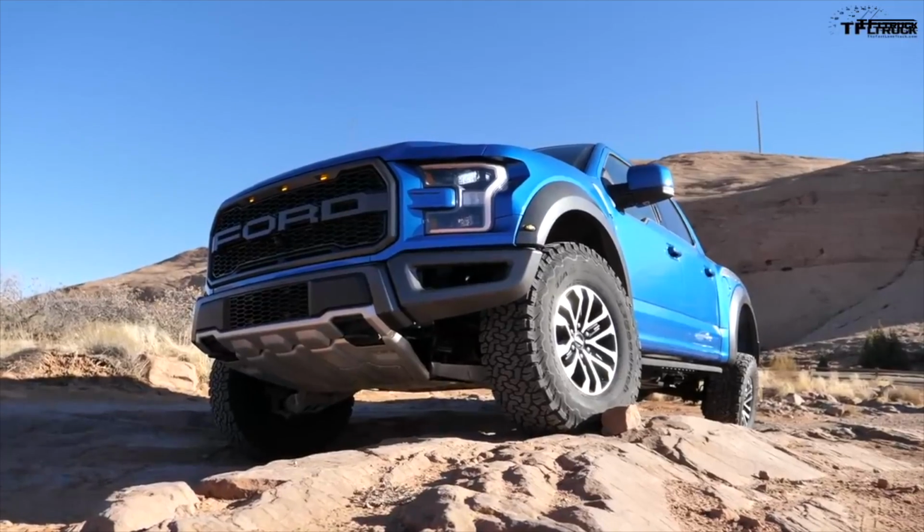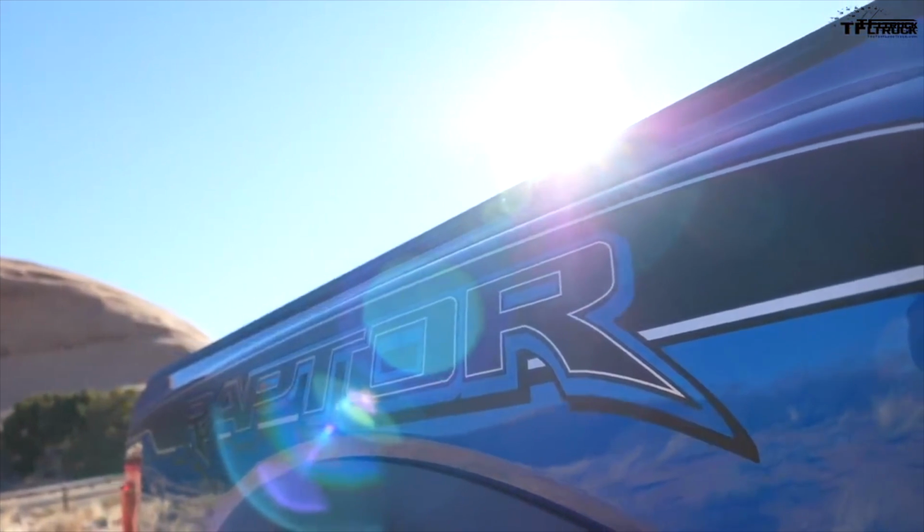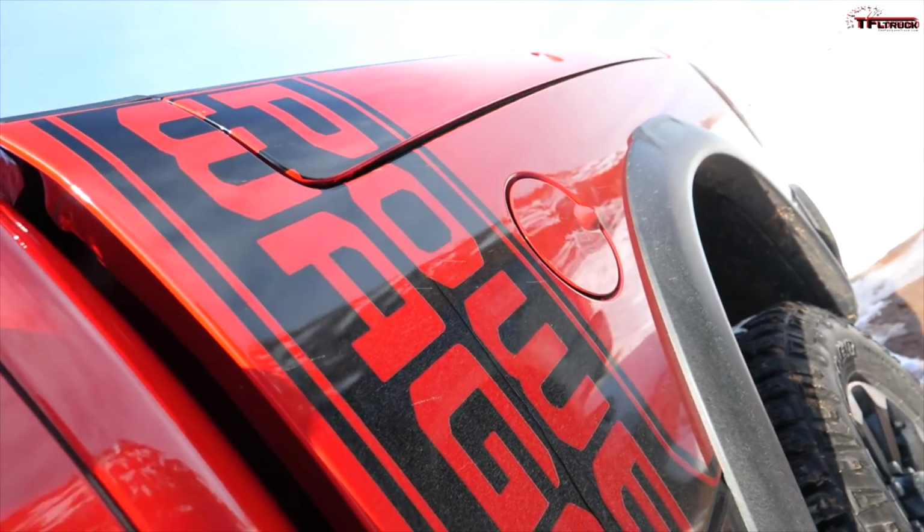Yeah, and it also has a cool name, right? Well, yeah. You can't beat that marketing and that name, right? I mean, unless you're Ram Power Wagon. Okay, I'm just saying. It don't care. It don't care.